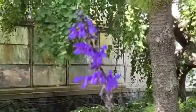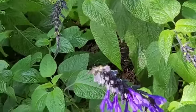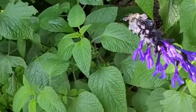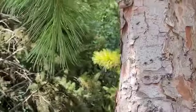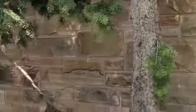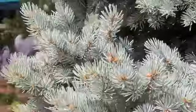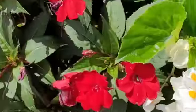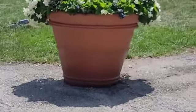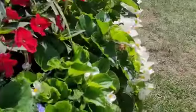Here I will show you the beautiful salvia, which appears to be Salvia guaranitica, but the species needs confirmation. These are zinnia flowers. This is a pine. This is Colorado spruce, and begonias, which are also seen in Srinagar city. These are ornamental impatiens, touch-me-not flowers. They have added flowers kept in these pots, different kinds of blossoms.